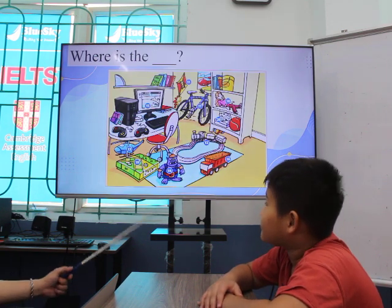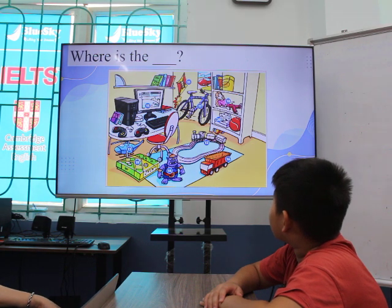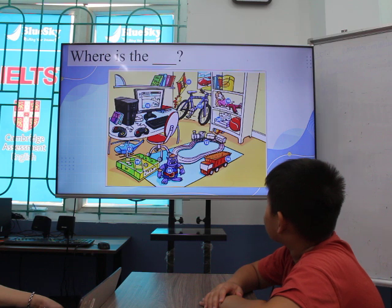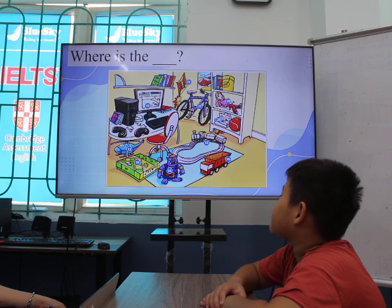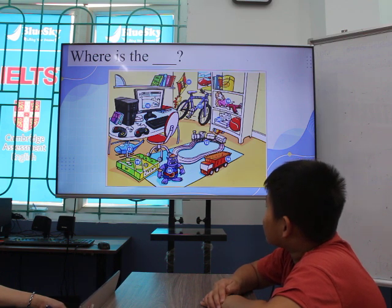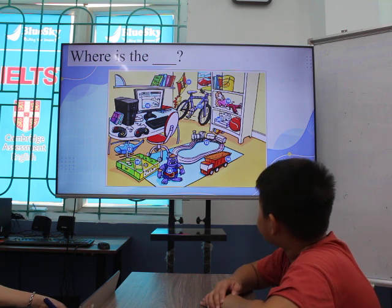Next. Khoa, look at the picture. Can you tell me where is the ball? Okay, it's near the camera and books. Can you tell me where is the computer? The computer is off the table. Good. Where is the helicopter? The helicopter is under the table. Good. Where is the kite?